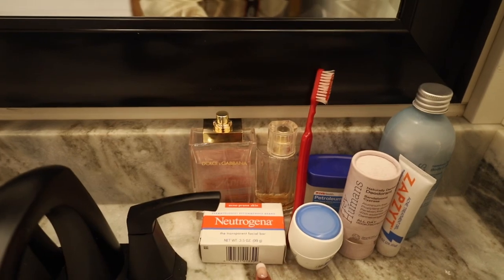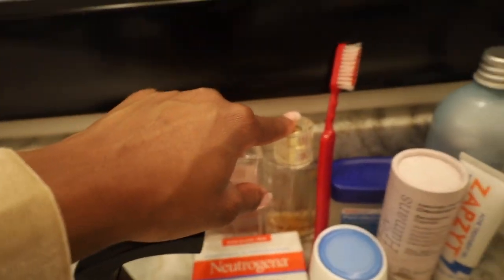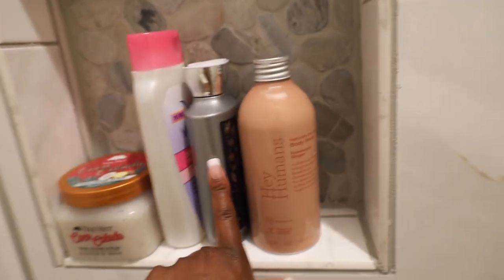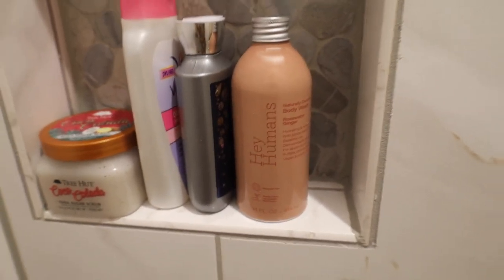Alright, y'all, so it's the end of the night, and I just set out my stuff. Y'all know I have to have my Neutrogena always, and this for my acne, because I don't play them games. And they smell good. Dolce & Gabbana, and we have our Arabian perfume lotion from Hey Humans. And in the shower, I have my coconut scrub, Vagisil for the coochie, some Bath & Body Works, and Hey Humans. Let me tell y'all something. This smells so good. I made a video about it on the gram, so y'all go check it out. But yeah, I'm about to take me a cool little shower, y'all.